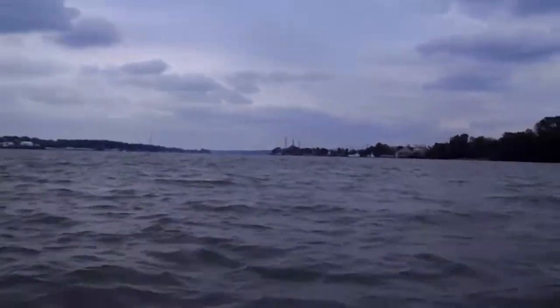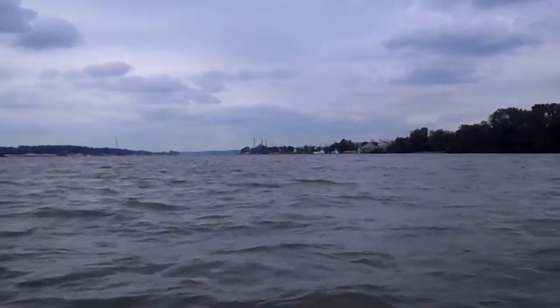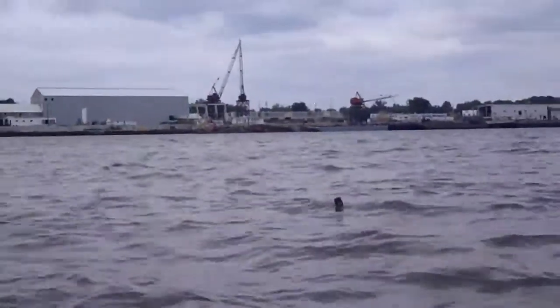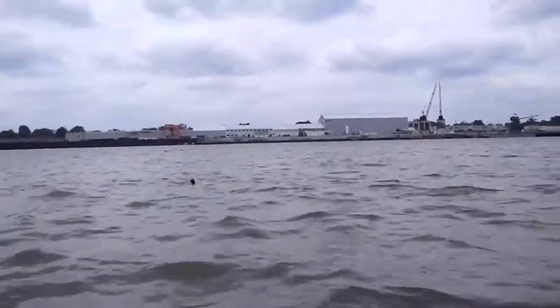Way up the river up there, about 2 miles away, there's a barge going by here. Look at that. What's up with that? Kind of looks stationary. Anyway, that's Jeff's boat over there.